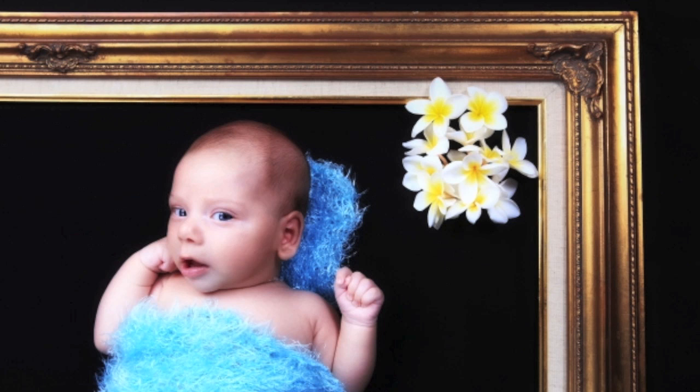I'm going to show you right now a variation on the frame idea, just with the black background prop and a few flowers to complete the composition as well. The baby and the frame were on the floor. The image was shot from above, looking down, standing up safely on a chair.